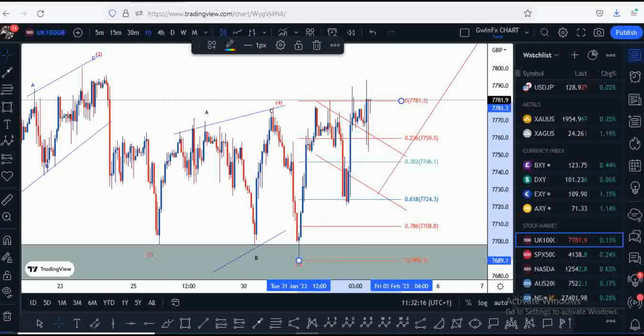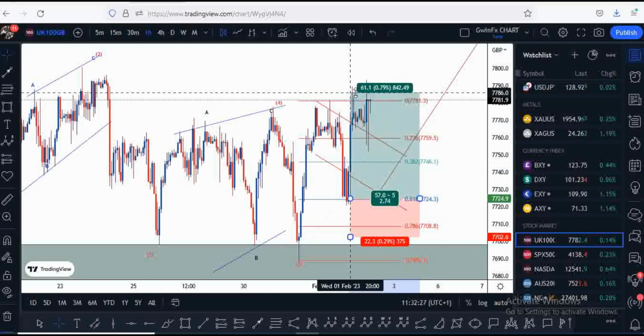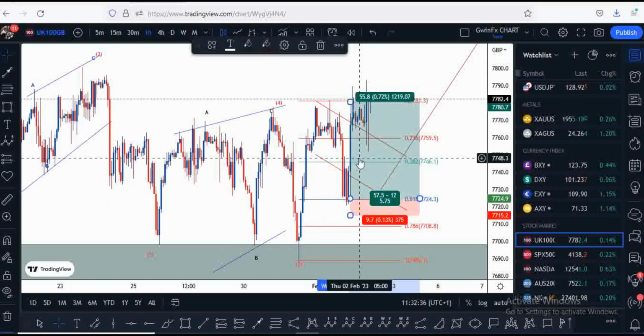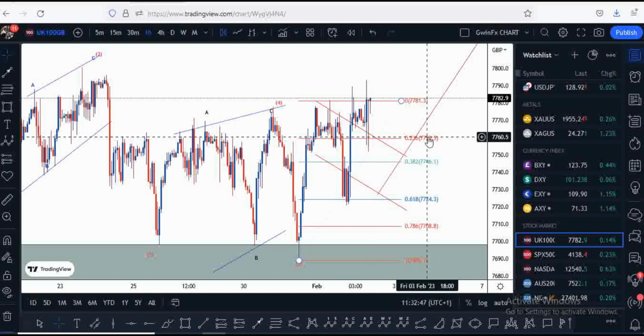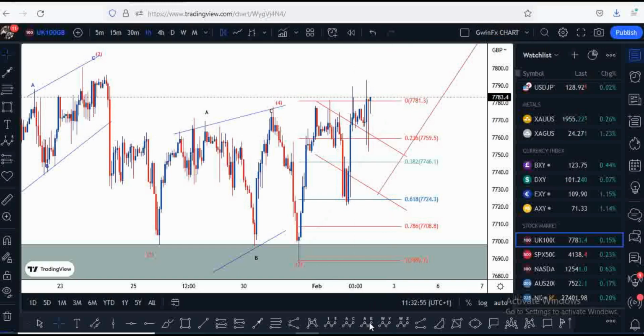So if you did tag that 61.8 area and you started looking at some long positions there, you would be in a good amount of profit at the moment. Best to do, if you're in that trade, is to put your stop loss at entry or break-even level, so you know that you're running a risk-free game on this one. We're not expecting any loss on this one because we are risk-free. That's my expectation for this. So if you took that trade, congratulations, you're running risk-free on that one.